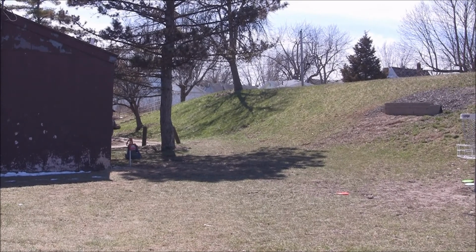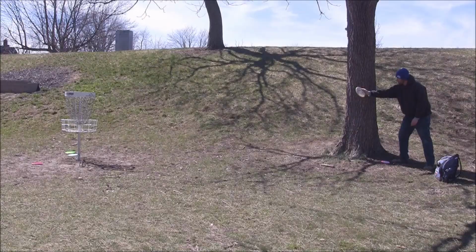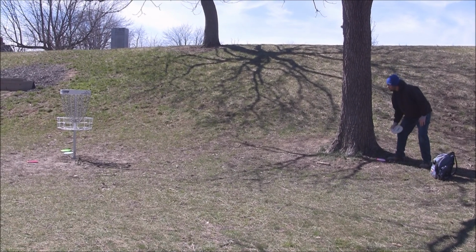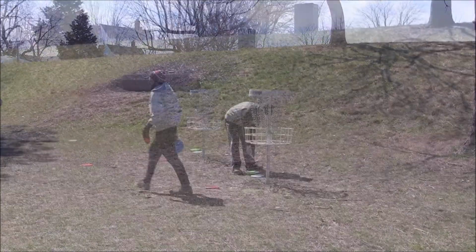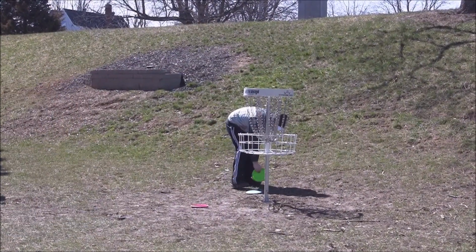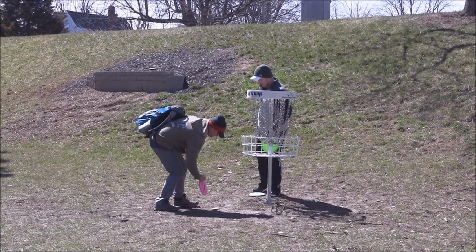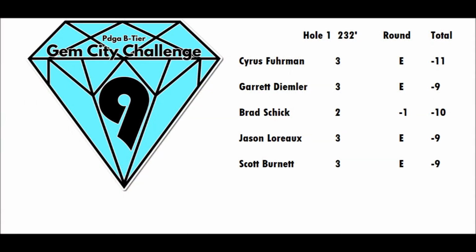Never want to miss this hole in the short spot. Oh. Yeah. Garrett Daimler from the tree. Yeah, a little extra pop in that one. Some unexpected results for hole one in the short pin placement. Brad Schick with the only bird, but you still have the lead at 11 under going into hole two.